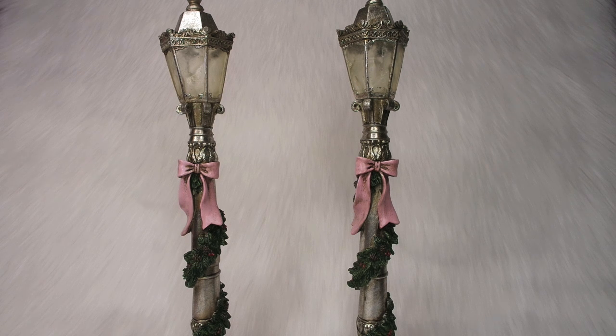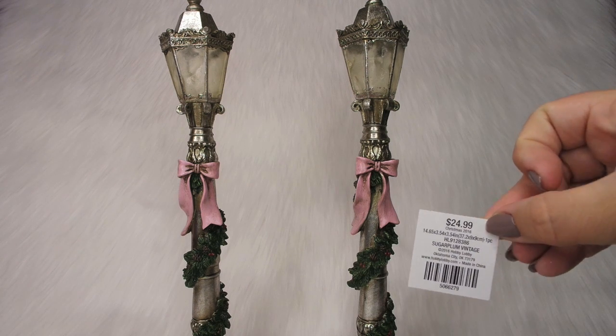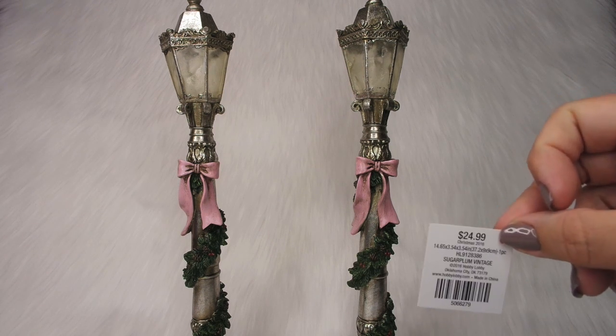So sure enough, I pulled it up. They were right there. I showed them to my mom and Mima, and they were like, yes, these are definitely more you than these ones from HomeGoods. So pretty much I added them to my cart right from there and purchased them. I bought these from Hobby Lobby, and they were originally $24.99. And the ones from HomeGoods, I believe, were $18.99, but I did not pay full price for these. I got these on sale.